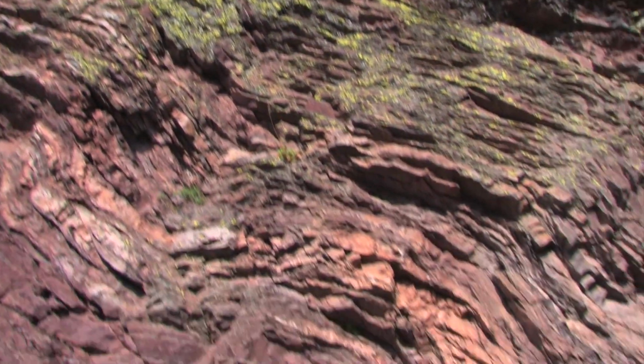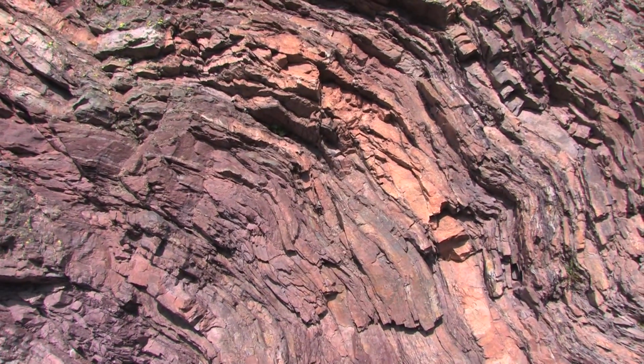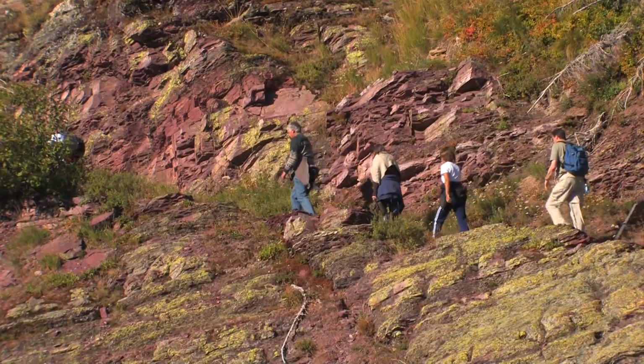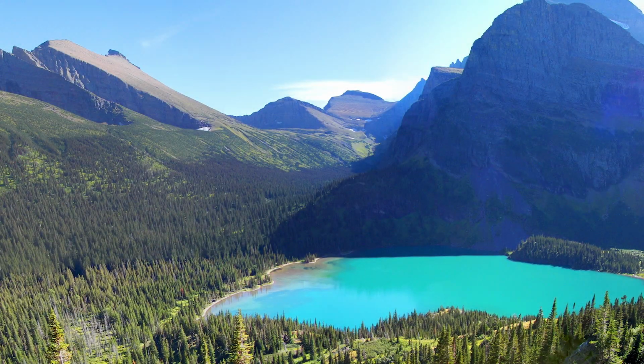This little talk was on geology. Notice the bending rock and the unique color? She explains how this formed. As the trail rises, the view keeps getting better. There's a few viewpoints with amazing views of Grinnell Lake.